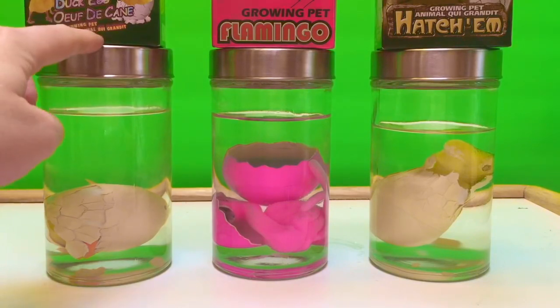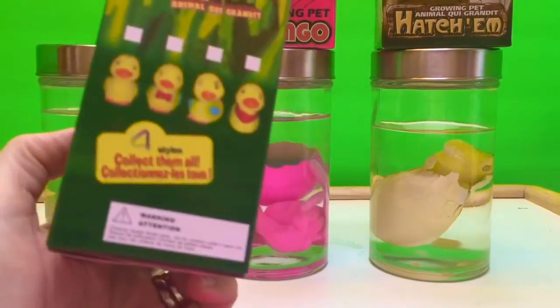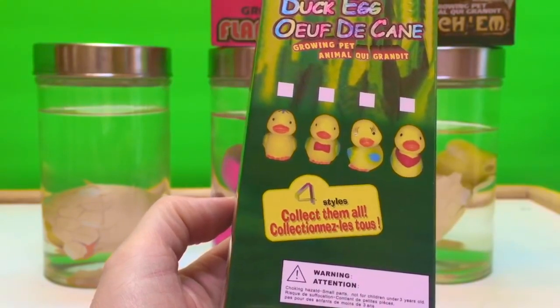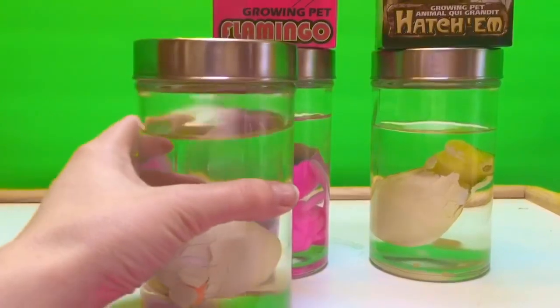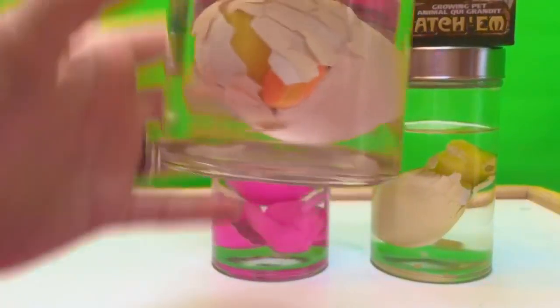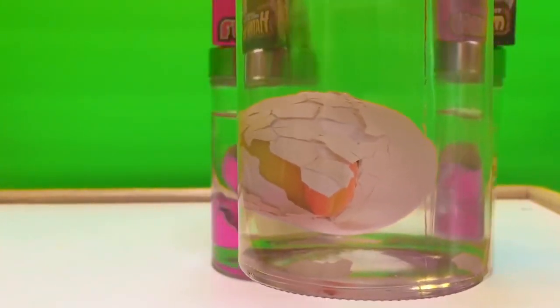So our first one was a duck egg. And we could have either one of these little ducks, and we're going to see which one we got today. So let's open up our jar. And see, you can see the little ducky's beak popping out of that shell that's cracked.